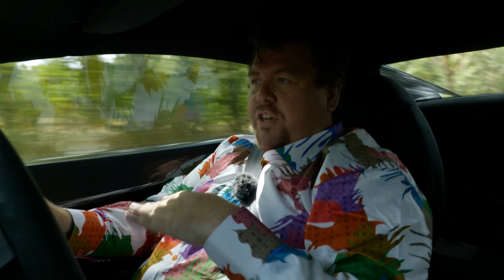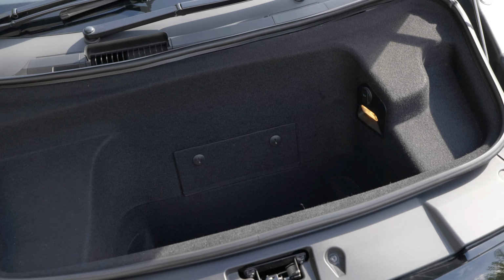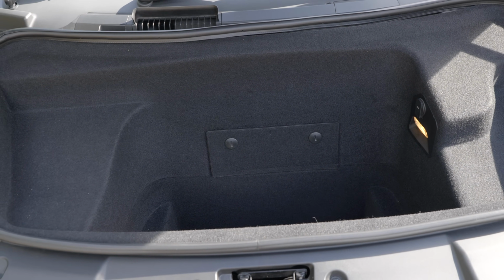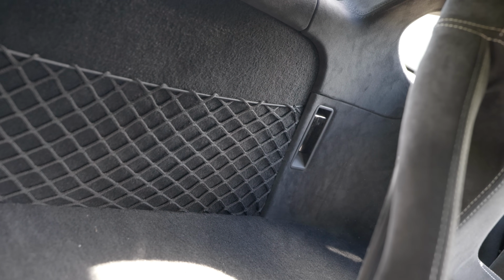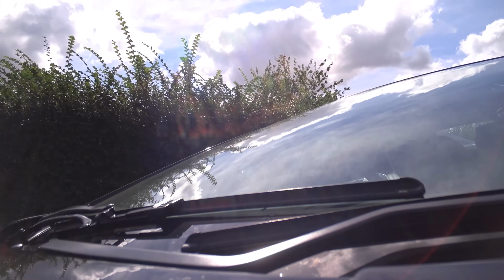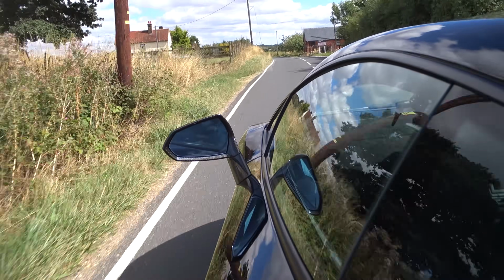First off, storage in all Gallardos, and in fact many Lamborghinis, is very compromised. It's pathetic, really. The front boot is absolutely minuscule, and you've got a small parcel shelf behind you, but if you want to do a long distance journey in this, good luck to you. The other issue is the fact this car is very stiff. As far as I can tell, there are no adaptive dampers in this car.